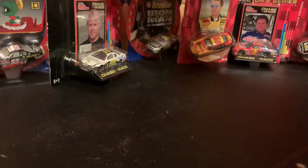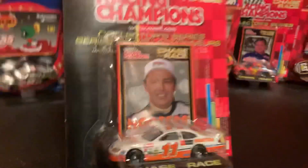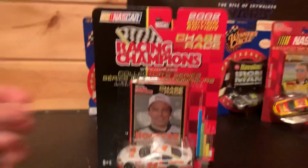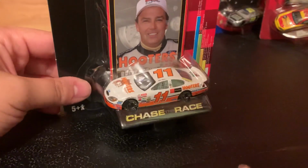Next is the Hooters scheme from 2002 to 2003 from Brett Bodine.